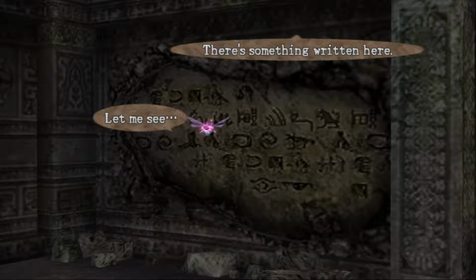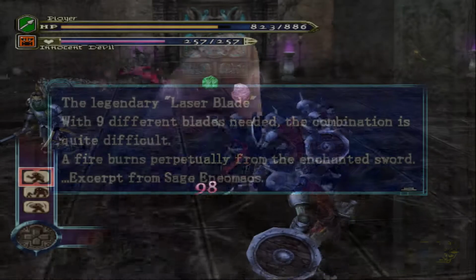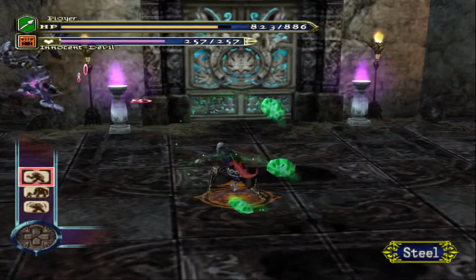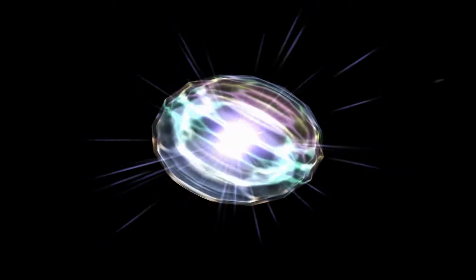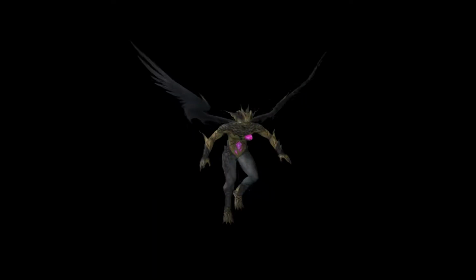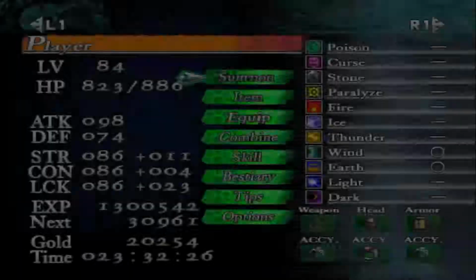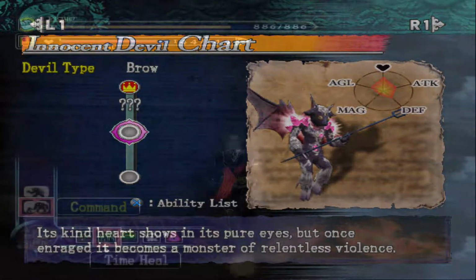I can't even say that right, but it has an ability that lets you decipher some of these writings, and that writing talked about a 9 laser blade or something. That's what we needed to get an item from Dullahan, and I'm going really fast over this footage. And right there you saw us evolve Bad Hombre.